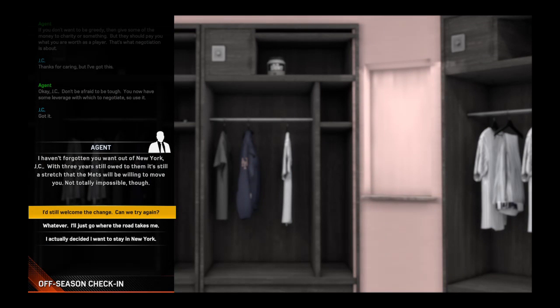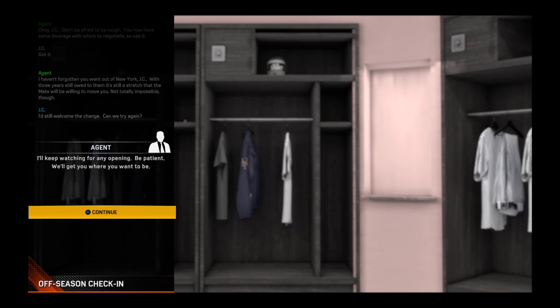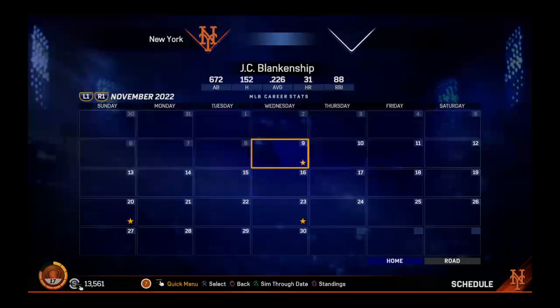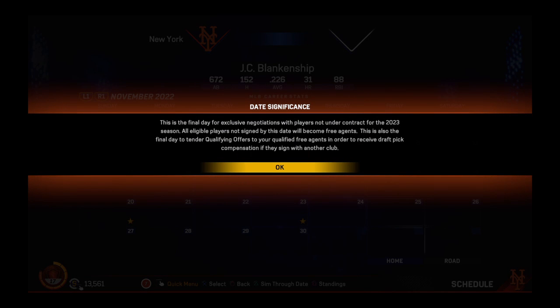I haven't forgotten you want out of New York. With three years still on your contract, it's a stretch for the Mets to be willing to move you. Not totally impossible, though. I still welcome the change. Can we try again? I'll keep watching for an opening. Be patient, and you'll get where you need to be. This is the final day for the negotiation.